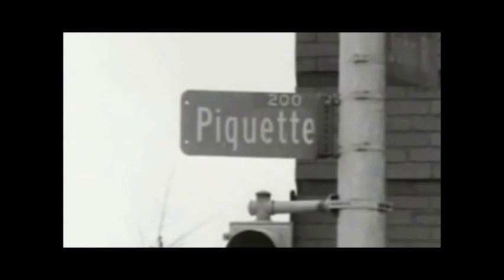The factories at Piquet, now industrial ruins, once housed the assembly lines from which rolled Ford's famous Tin Lizzie, the first mass-produced cheap automobile.